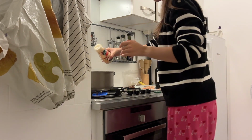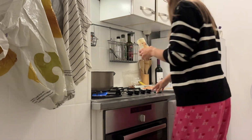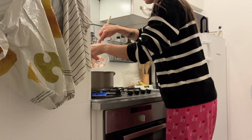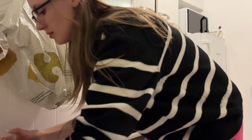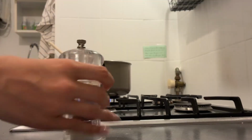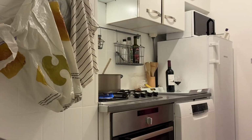I'm adding the creamy carbonara sauce and adding water to the jar so I can get the last remnants of sauce out. Then the shrimp sauce that came with the shrimp because I didn't want to waste it. Et voila! My shrimp carbonara tagliatelle pasta was done. Finally, I added some salt and pepper, and it was ready to be served.